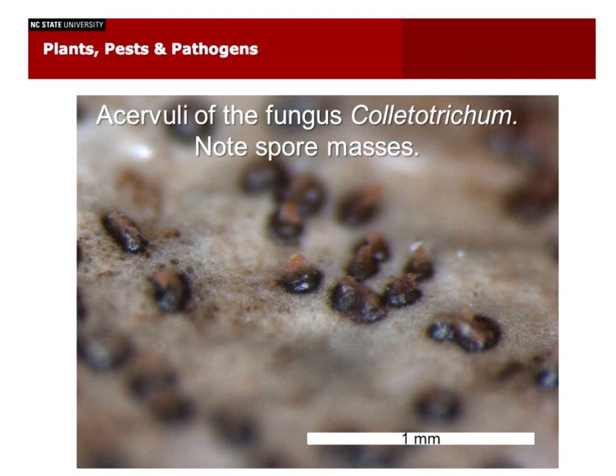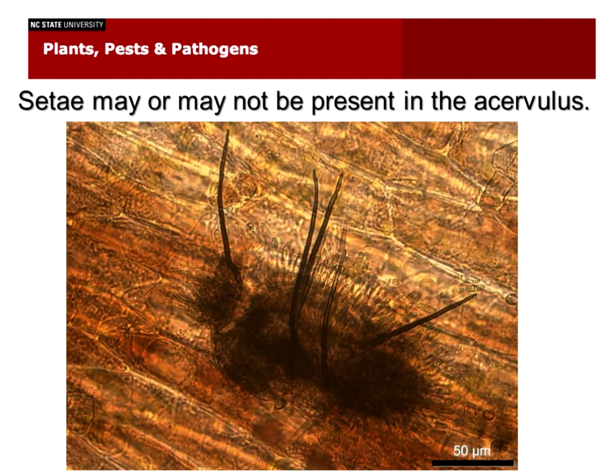Here is an enlargement, so that white bar at the bottom is a 1 millimeter scale bar, showing you the acervuli of the fungus Colletotrichum breaking out through the surface of the plant, and the slightly salmon-colored mass of spores that are emerging from there. You may or may not, in the acervuli of these fungi, see what are called setae, which are the kind of pointed, usually dark filaments or spines that are coming out from the acervulus. And here you can see, a little bit difficult against the background, but there are the spores. And these large blocks here are the cells of that leaf. So that's what they look like microscopically.